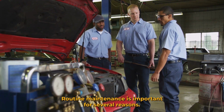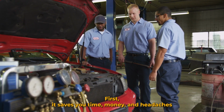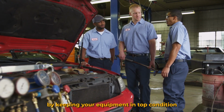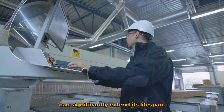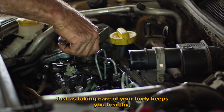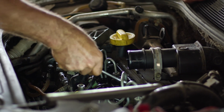Routine maintenance is important for several reasons. First, it saves you time, money, and headaches by keeping your equipment in top condition. Regularly checking and servicing your equipment can significantly extend its lifespan. Just as taking care of your body keeps you healthy, taking care of your equipment keeps it running smoothly.